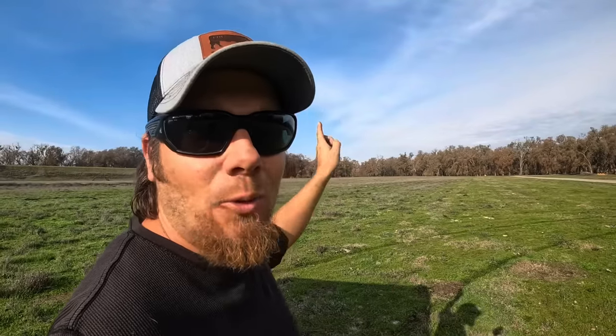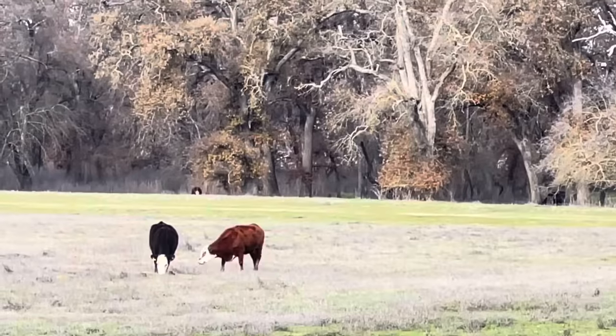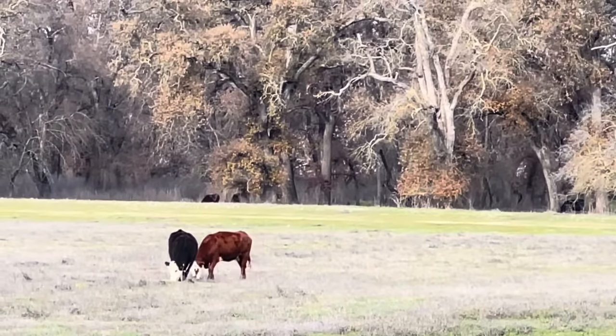I do see the other ones there, way down there in the trees. You guys won't be able to see it on the GoPro, but it looks like they must smell them or see them because they're heading right for them. Let's go load up our third and final load.